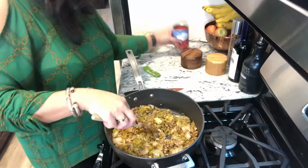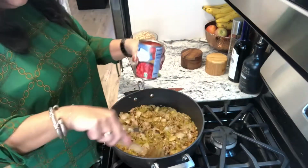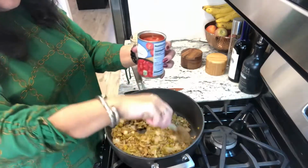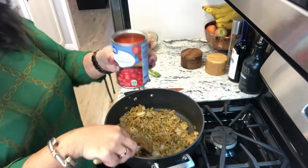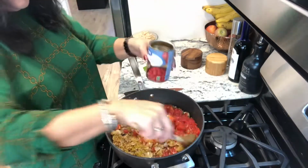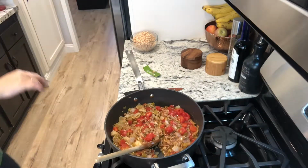Okay, we're going to add the can of diced tomatoes. These are just regular diced tomatoes. Fire roasted tomatoes would be really, really good too, but this is what I had in the pantry. So with the juice and everything, I'm going to add that in. Okay.